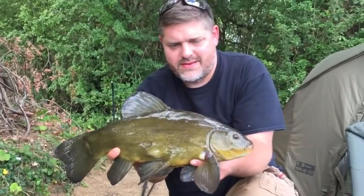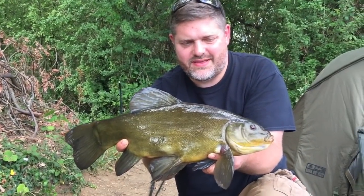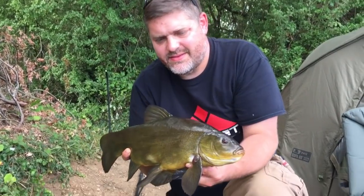Lovely fish. Nice little male. 3.5 to 4 pounds, something like that. Excellent.